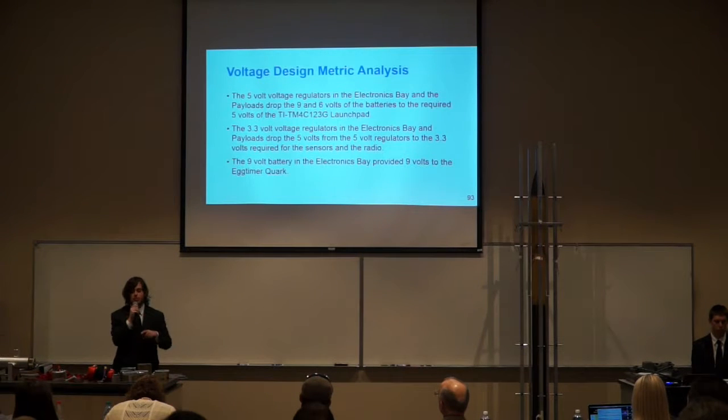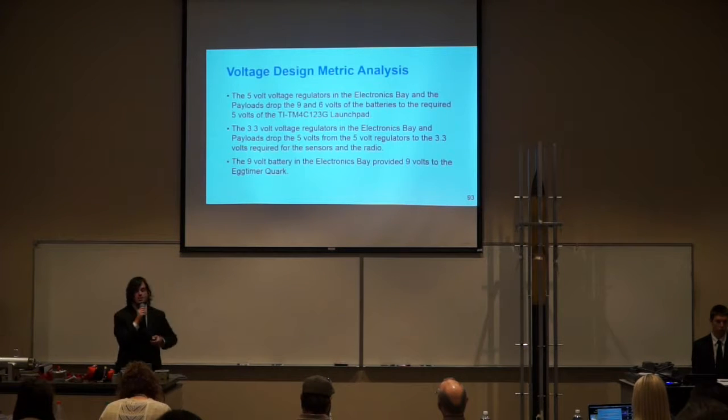The results of this test were for each of the payloads, the regulators worked as expected. However, for the electronics bay, due to the fact that we were powering the MOSFET with the regulator, it drew far too much current and burned out the regulator. So that was not successful. And the 9 volt battery correctly supplied 9 volts to the redundant controller.